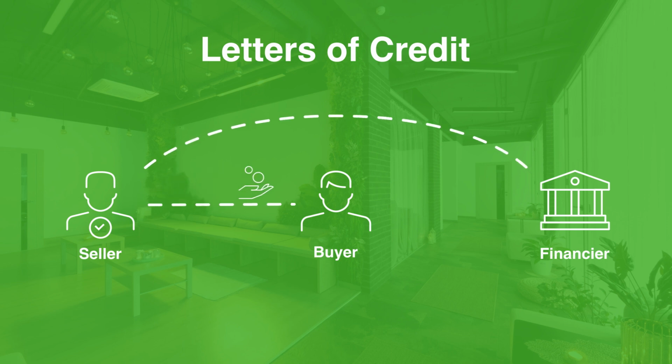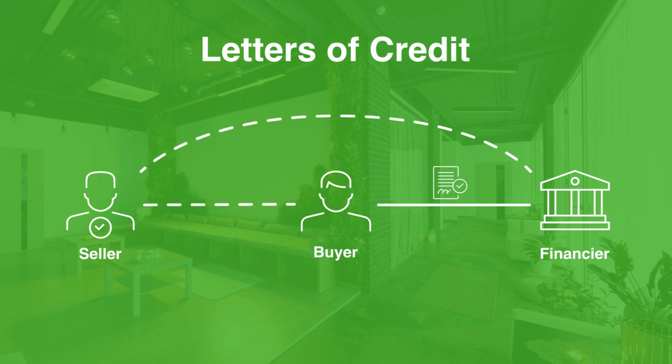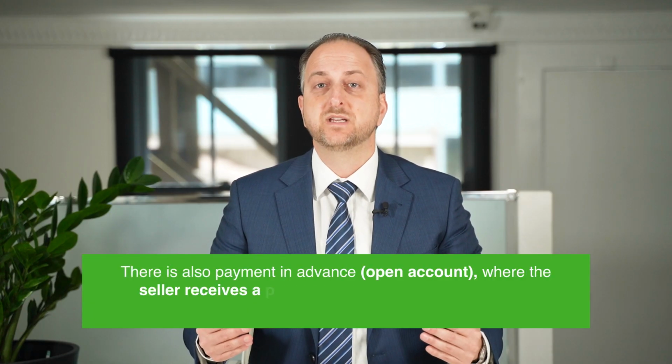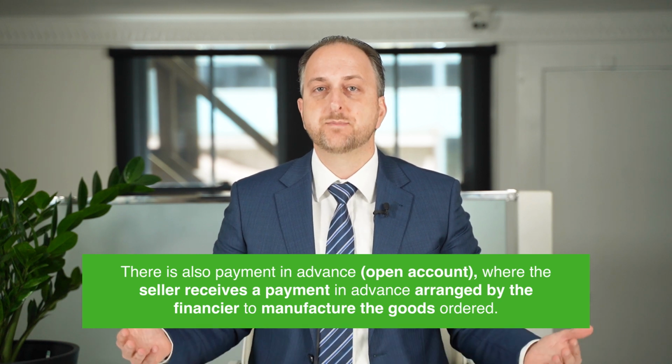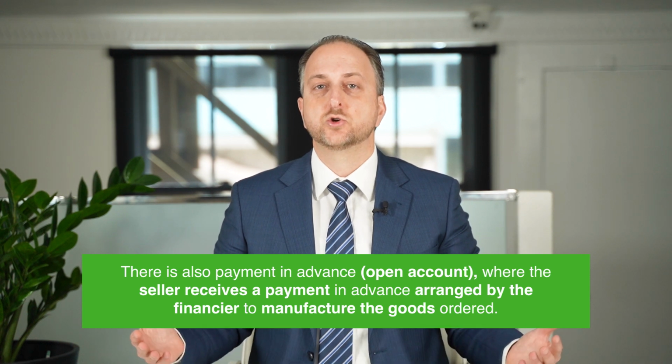Or, with payment against documents, a documentary letter of credit, the supplier shows documentation that the shipment is on its way. When the financier receives the documents, they will transfer the payment to the supplier. This gives importers peace of mind that they will receive their goods. Then there is also payment in advance, known as open account, where the seller receives the payment in advance arranged by the financier to manufacture the goods ordered.